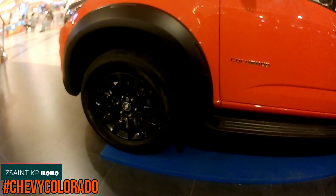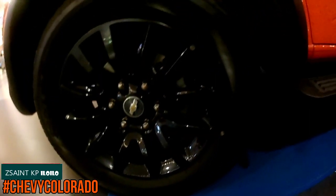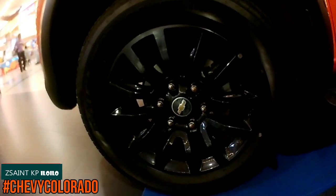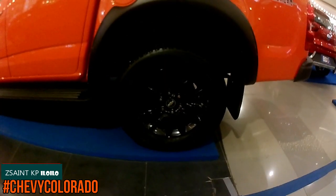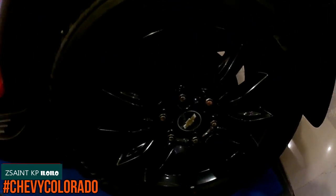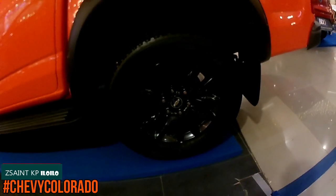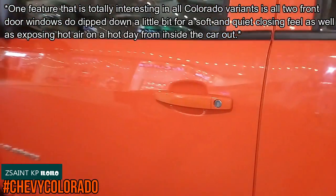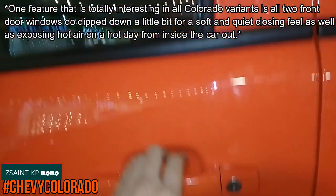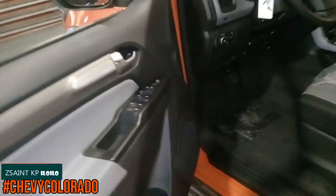This Colorado Trail Boss is fitted with 18-inch, 6 double-spoke black alloy rims that are covered in 265/60 R18 tires. Brakes are ventilated discs in front, while the rear ones are drums. For the suspension, the front gets independent double wishbones with coil springs and gas shock absorbers, and a rigid axle suspension with leaf springs out back. Approach, departure, and breakover angles of the Colorado Trail Boss measure 30 degrees, 22 degrees, and 23 degrees respectively. Total ground clearance is 220 millimeters.